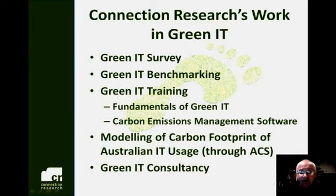Another exercise we've done very recently, very important and I think interesting, we modelled the entire carbon footprint of the Australian IT industry. A giant series of 11 spreadsheets modelling the carbon output, the energy consumption and carbon emissions of every IT device in Australia. 12 million PCs, for example, 8 million games consoles, and by taking the average emissions of every device, taking into account its usage patterns, modelling that out across every industry sector and every state and territory of Australia to come up with a full picture. And the ACS, Australian Computer Society, has recently released that report as a major input into the debate over IT and carbon emissions and what IT can do about carbon emissions.